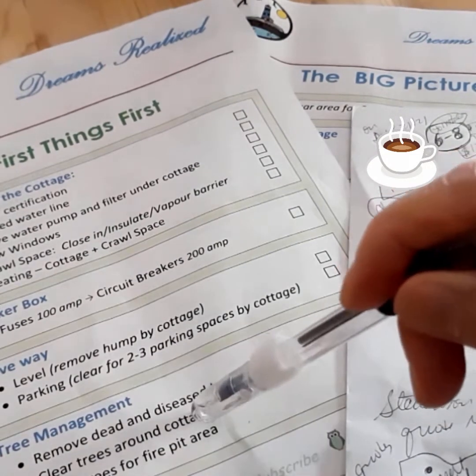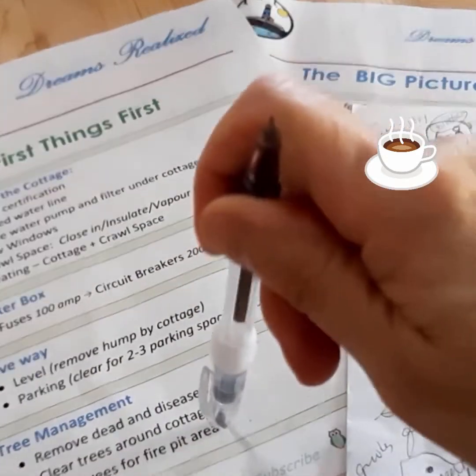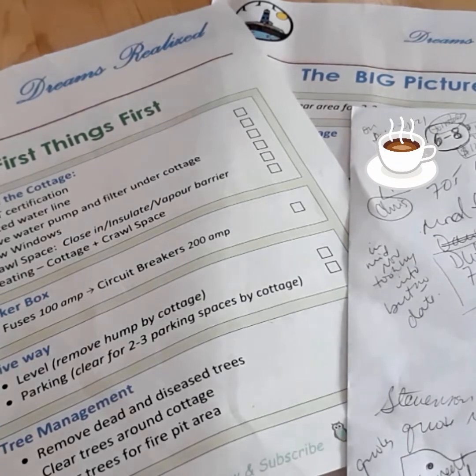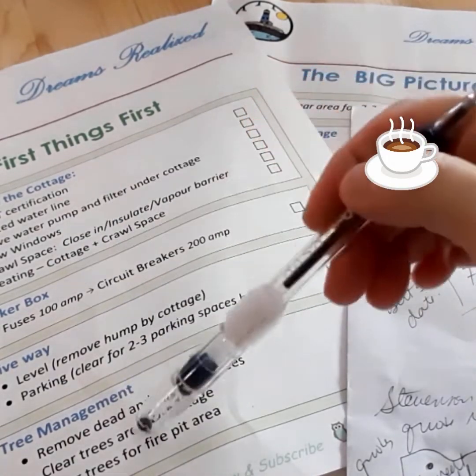And in terms of doing the permit, what I'm told is that an inspector has to come out to the property to see what needs to be done and to then advise how to proceed with the application. So I just don't know if that's going to be able to get done.